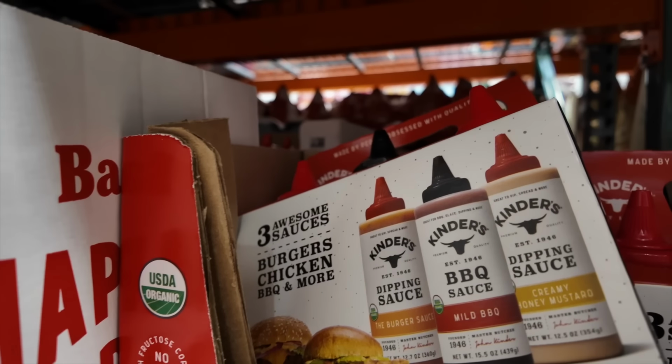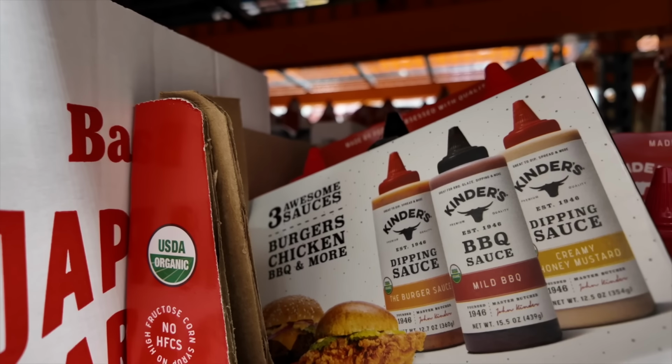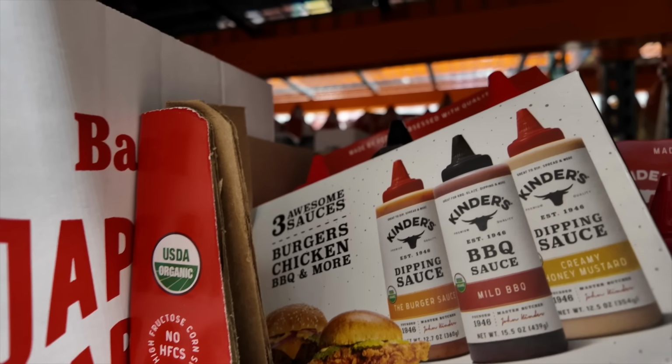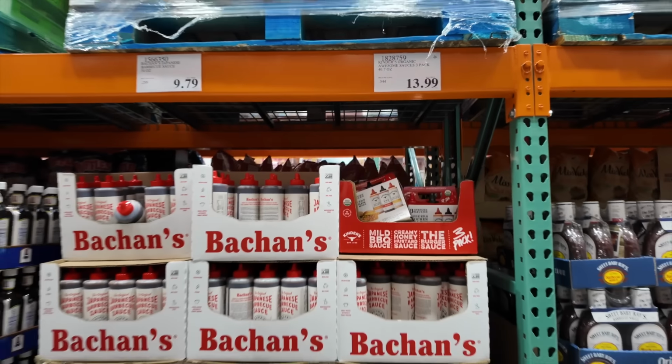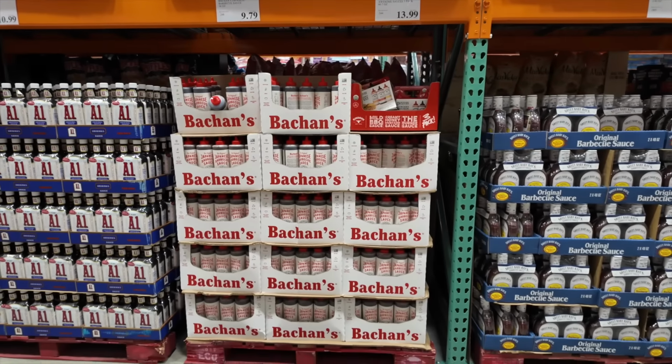This is just randomly here. Burger, chicken, barbecue, and more. 3 awesome sauces. Kinder's, $14. For whatever reason, they just put it on top of this stack of Bachan's.